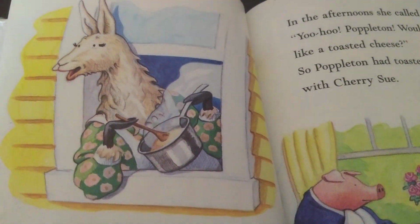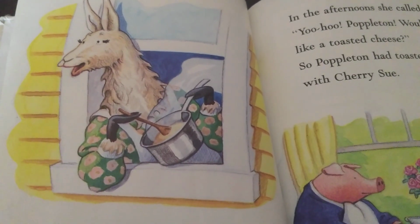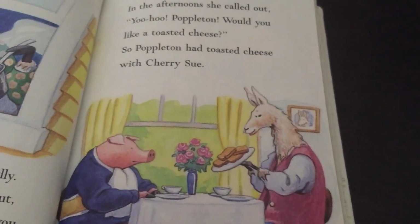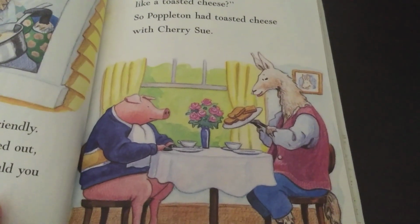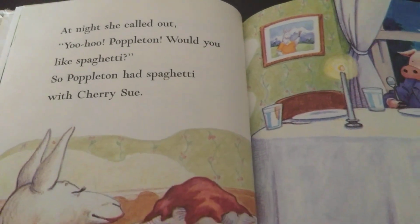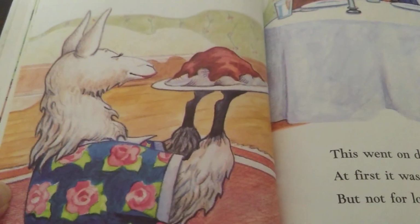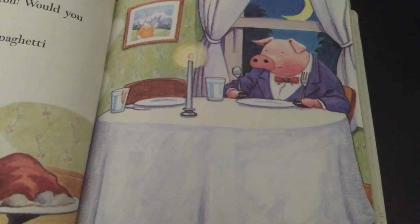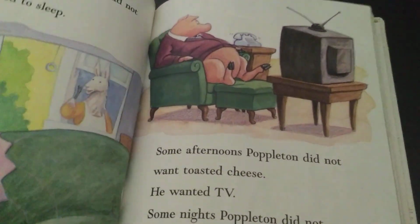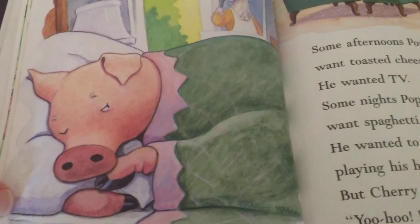Cherry Sue was very friendly. In the morning she called out, "Yoo-hoo, Poppleton, would you like some oatmeal?" So Poppleton had oatmeal with Cherry Sue. In the afternoon she called out, "Yoo-hoo, Poppleton, would you like toasted cheese?" So Poppleton had toasted cheese with Cherry Sue. At night she called out, "Yoo-hoo, Poppleton, would you like spaghetti?" So Poppleton had spaghetti with Cherry Sue. This went on day after day. At first, it was fun, but not for long. Some mornings, Poppleton did not want oatmeal. He wanted to sleep.